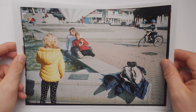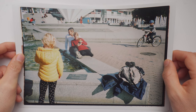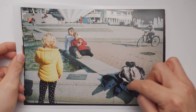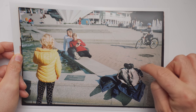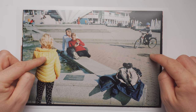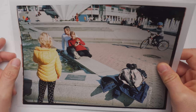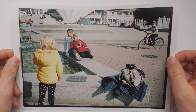On to the next one. This one here. What I really like about this photo is the framing. I mean, in every area of the photo, there's something going on. They're taking a selfie here and they're using maybe a backpack as a tripod. And there's this little kid over here, and there's this kid on the bike over here. And in the background, there's a lot of people. So the framing, I think, works pretty well on this one. And I also like the colors.